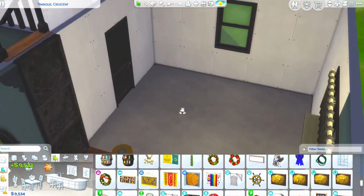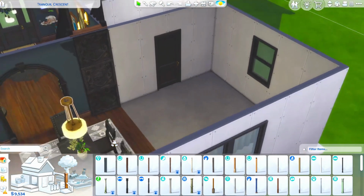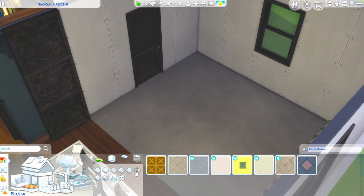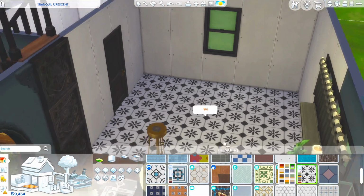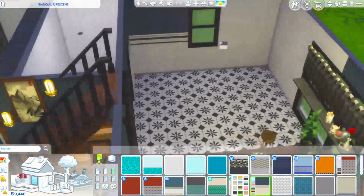Okay, let's get to building. I think I'm going to do tile instead of carrying the hardwood throughout, especially since we have this harsh divide right here. I don't think we can afford marble, so I don't think I'm going to go that fancy, unless I have money left over at the end. Or I carry the black throughout with these. I think that'll work. Definitely need some nice tile walls.